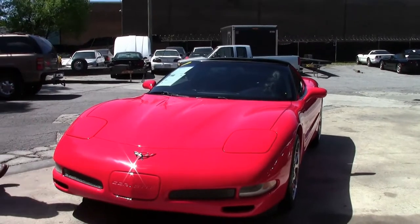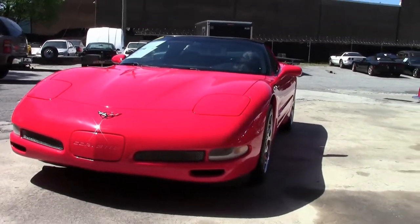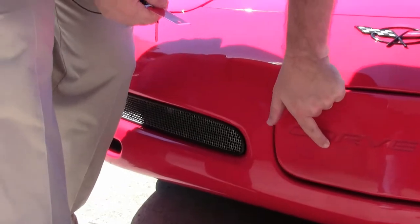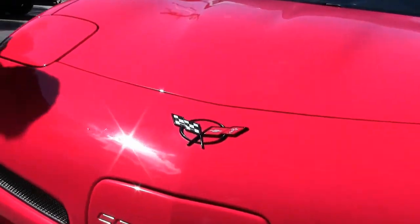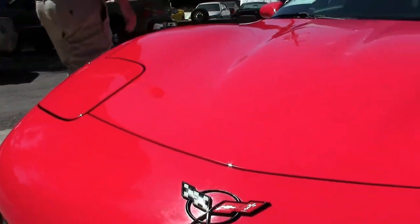1999. Right in the middle of the fifth generation car. This car only has 107,000 miles on it, and it's in really, really good shape. In the front, I'm not showing any rock blemishes. I do notice right here we got a little bit of a paint fix, but in general, the front of this car is in really, really good shape, as well as the rest of it as far as paint is concerned.